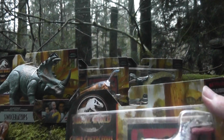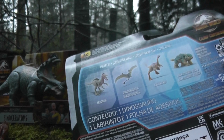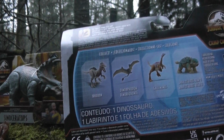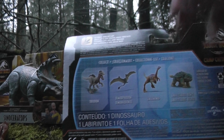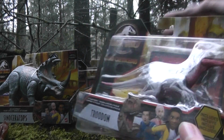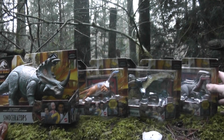Now, the Troodon, wow, gotta get it on camera. The Troodon I'm really surprised about, as I believed that it would be a green color, similar to the Jurassic World live tour event and other new media like Jurassic World Evolution and Alive and whatnot, but instead they went with the Telltale video game style, which I absolutely adore. I love it so much. I'm so glad they went with that color scheme and that style.